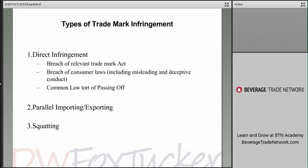For the purpose of this webinar, we're going to canvass 3 main areas of trademark infringement. The first category is that of direct infringement. This is a broad term that encapsulates various forms of direct infringement. In Australia, a trademark infringement could be prosecuted under three sources of law. First, under the Trademarks Act. This is an act specifically designed to protect brand goodwill, and it is therefore likely to be most applicable to your circumstances, that is in the import or export of alcohol. The second type of direct infringement is under the Australian Consumer Law, and the third is under what is known as the common law. These last two have less application, but are worthwhile being aware of nonetheless.